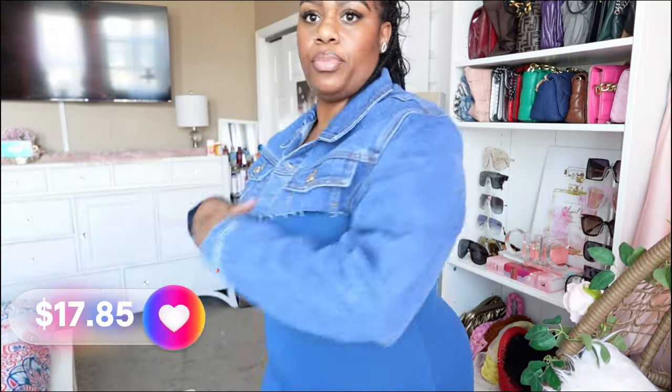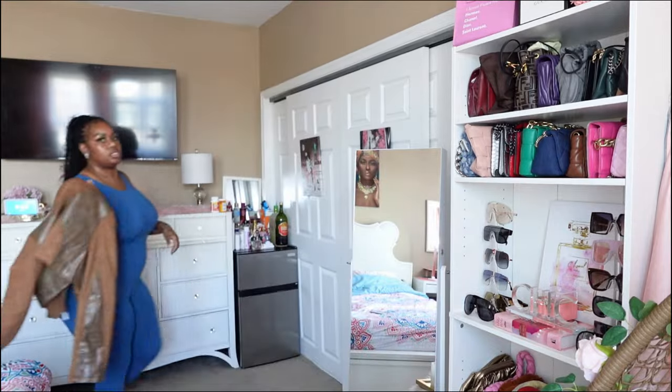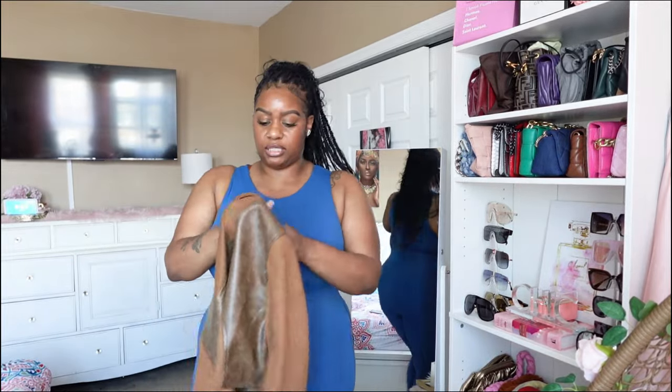This little denim number. How cute is this? Just enough to keep your little arms warm. I love this. I like all of the jackets. They fit so cute. This brown one was a smidge tight on the arms.